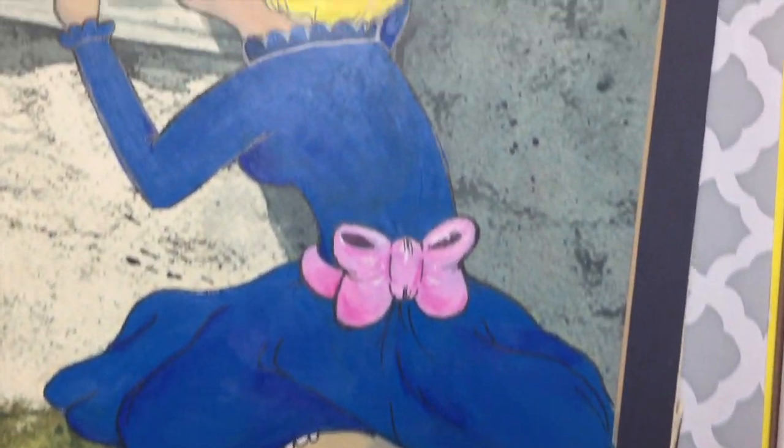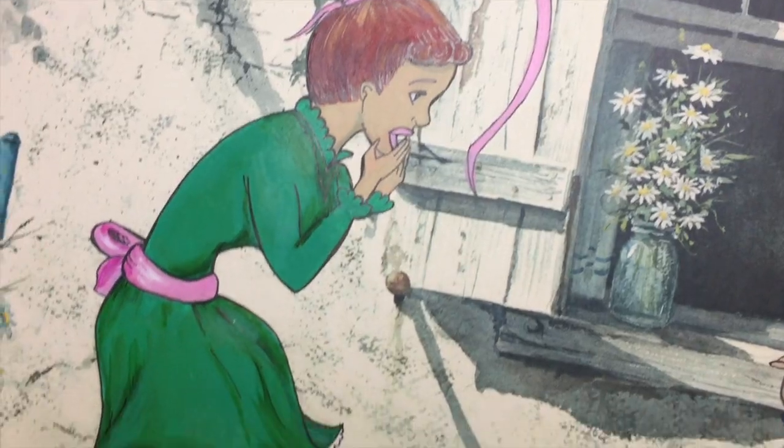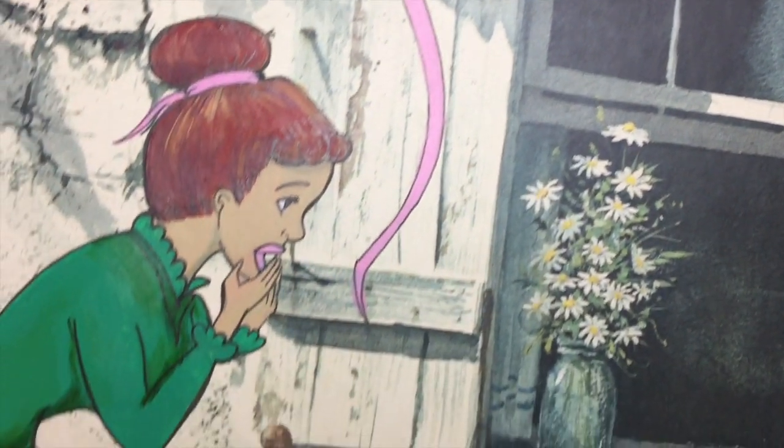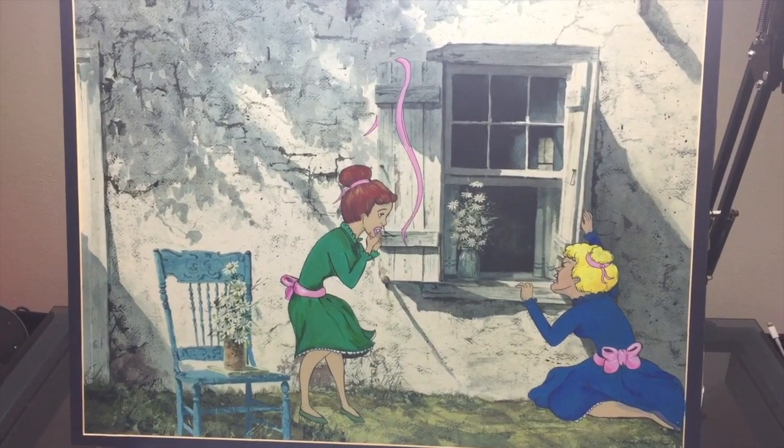Looks like she's trying to peek in and she looks pretty concerned, and there's a pink little ribbon that's just dangling on the actual shutter of the window, so some mischief is about.